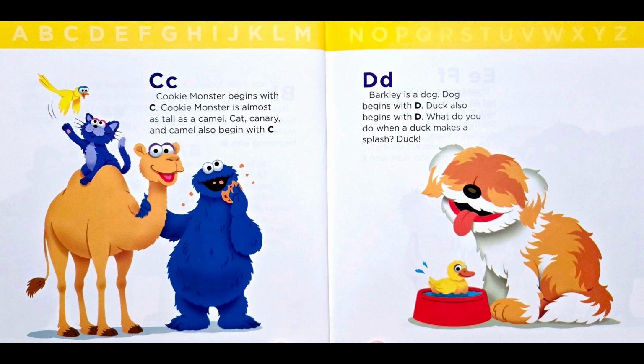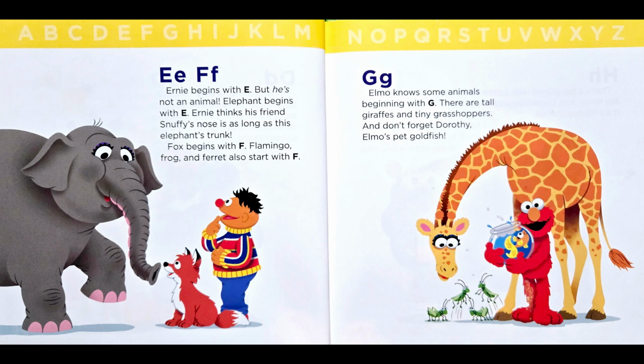D. Barkley is a dog. Dog begins with D. Duck also begins with D. What do you do when a duck makes a splash? Duck! E. Ernie begins with E, but he's not an animal. Elephant begins with E. Ernie thinks his friend Snuffy's nose is as long as this elephant's trunk.